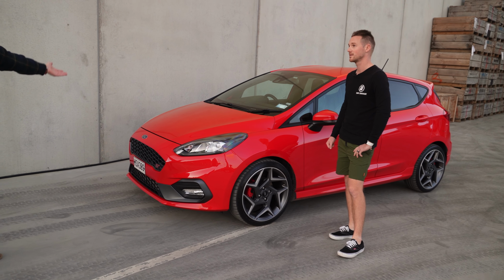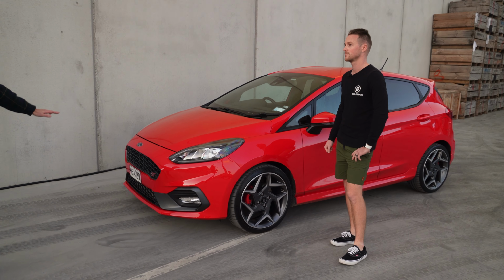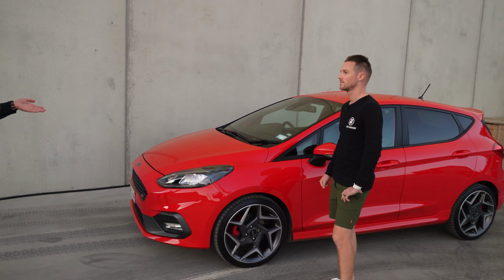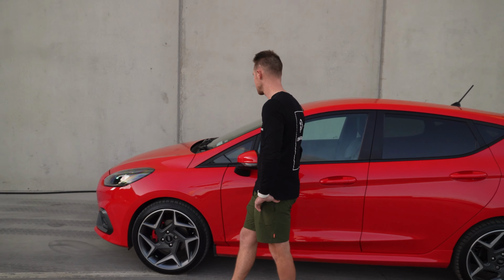It's quick. It is a 6-speed manual, so it's up to you to get the launch right. If you don't get the launch right, you're not gonna see anywhere near a 6.5. It does have launch control. I've never used it because it literally just holds the revs at 3,000 and you dump the clutch.